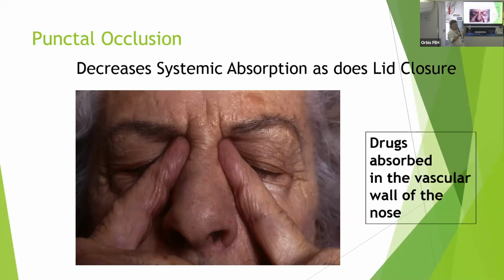And so when you do punctal occlusion, or even lid closure, you're getting less into your nose, and you also get less in your nasopharynx. So if they complain about tasting the drop, some people have a really good sense of taste, right? We all have different combinations of taste buds, and some people really get a taste out of their drops. And then you do punctal occlusion, less goes from your eye into your nasopharynx, right? And then they don't taste it in the throat. So punctal occlusion is a good habit.